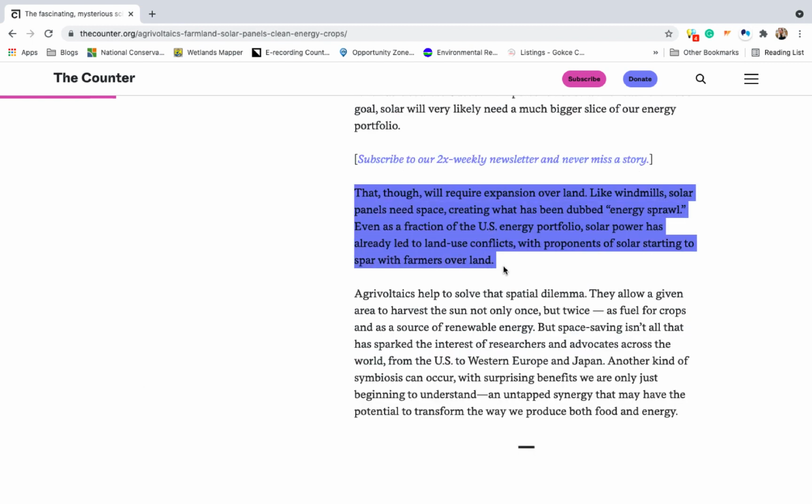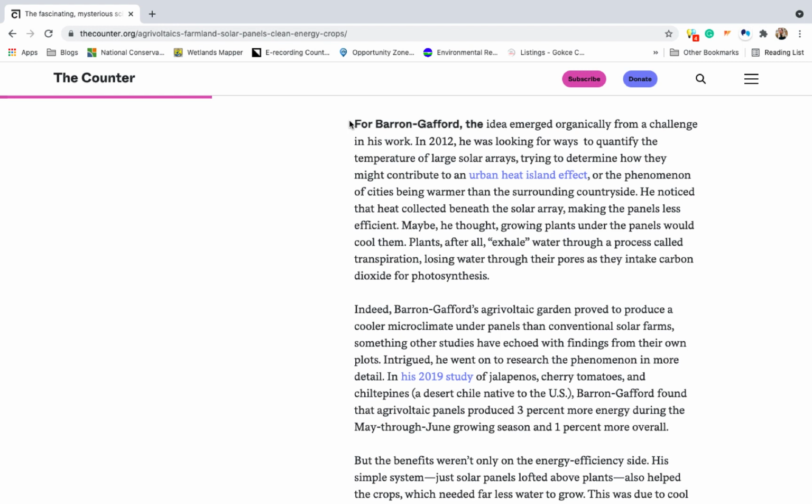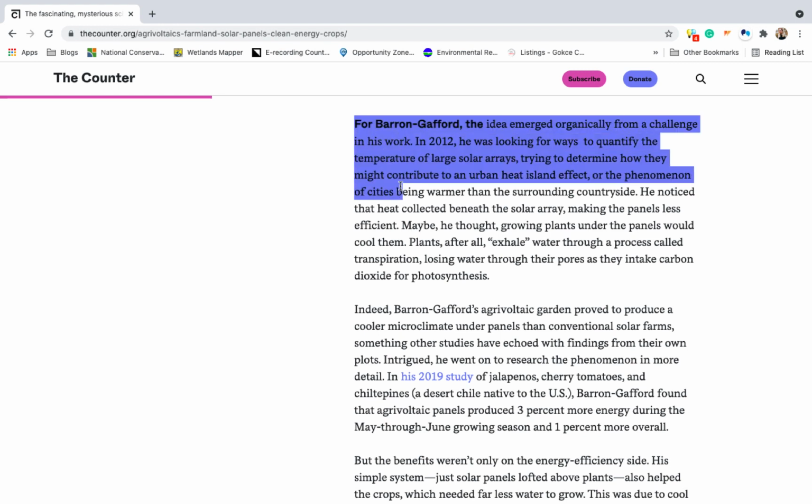Solar panels, after all, need a lot of space, and most of that space is likely to come from rural farmland, where conflicts over land use are sure to become inevitable. Unless, that is, solar panels can learn to coexist with crops, which is precisely what Barron-Gafford hopes to prove. Though Barron-Gafford's initial goal was more modest, he started his biosphere garden to find a way to combat the extra heat created by solar panels.